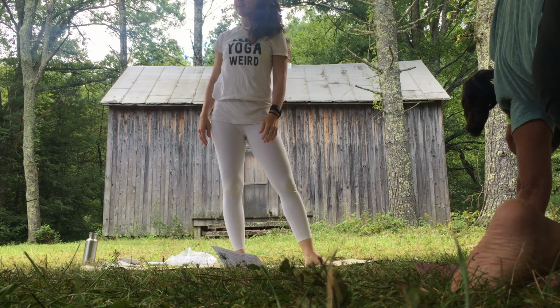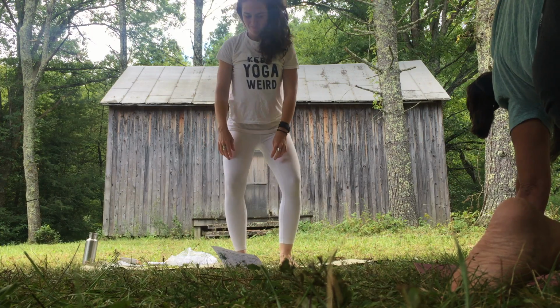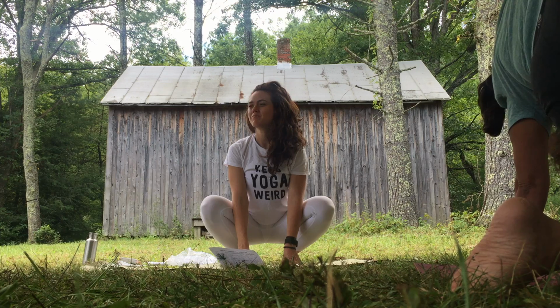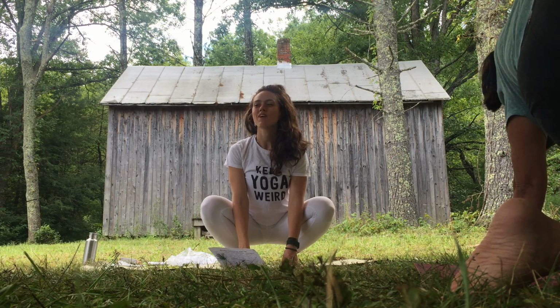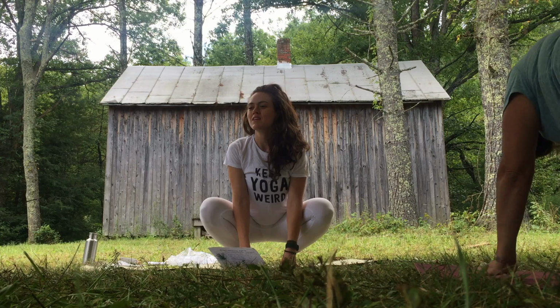Gorgeous side body breath. Full breath in and out. Please settle your hand right back down to the floor and come right back into the table.